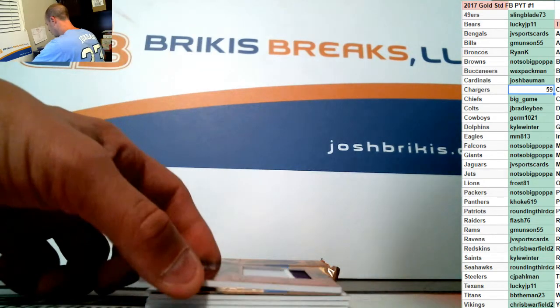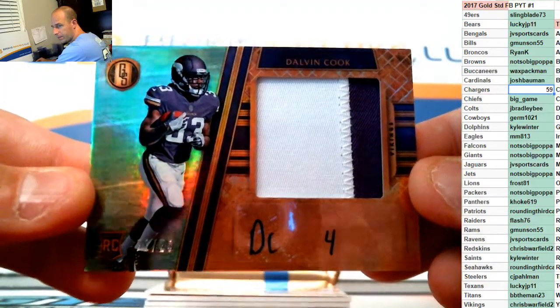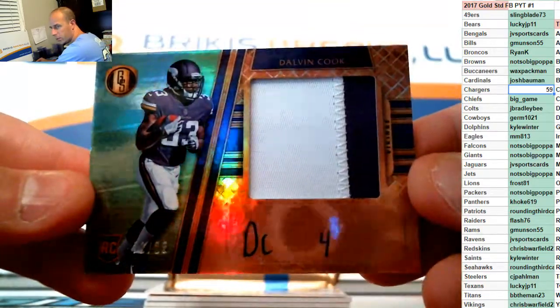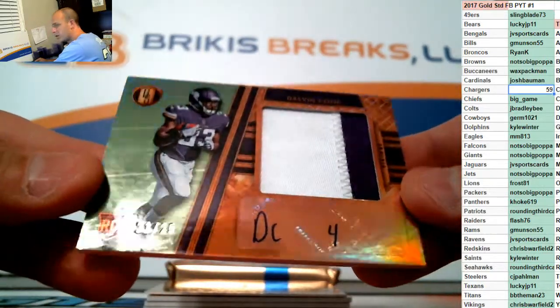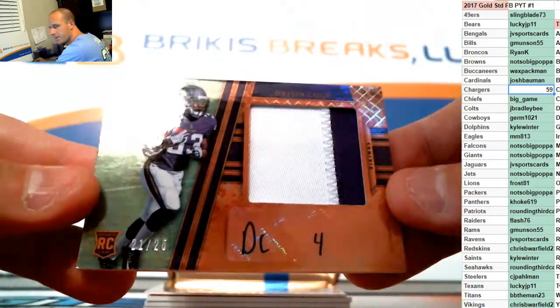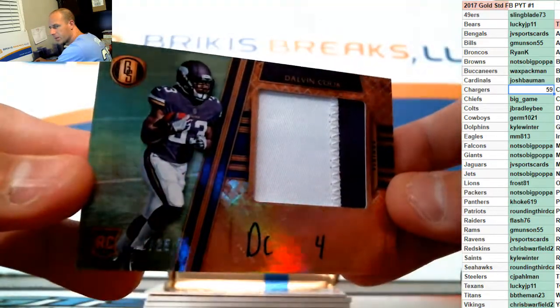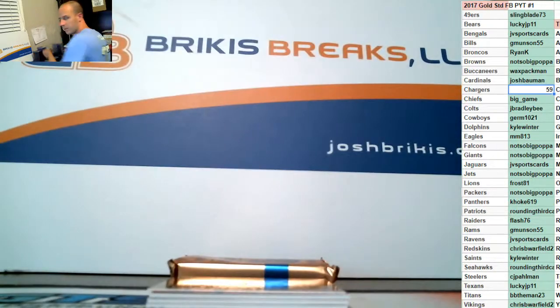See, you spoke too soon. Out of 25, two color, DC4. Dalvin Cook, Chris Warfield, 21 of 25 on the Dalvin Cook RPA. Very nice. No doubt.